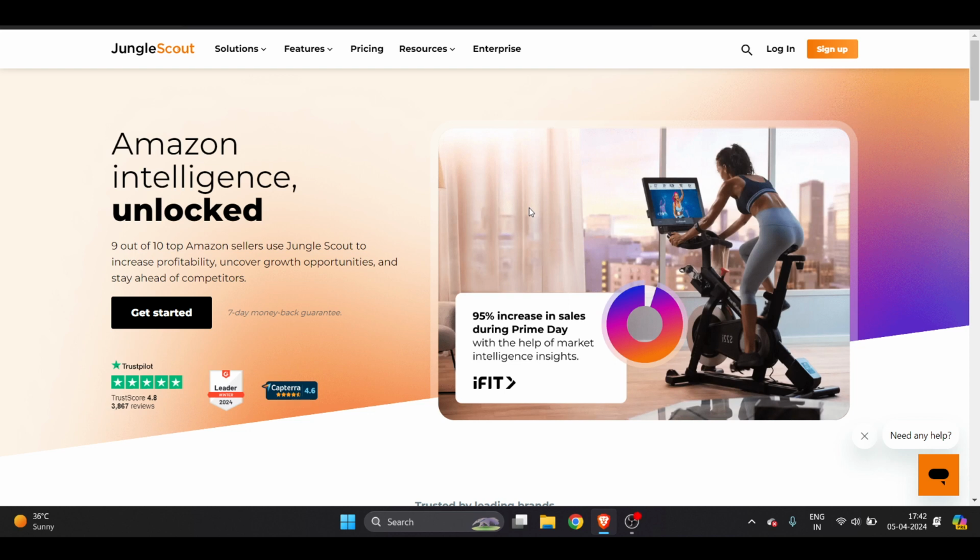Jungle Scout versus AMZ Scout. Watch these before you buy. I will explain each and everything regarding both of these software.